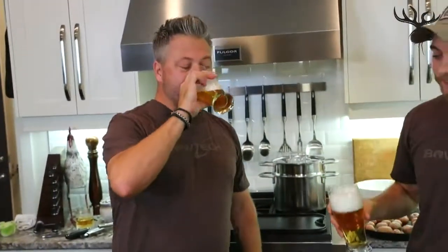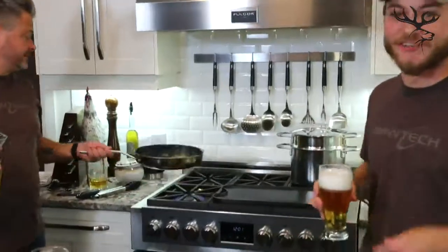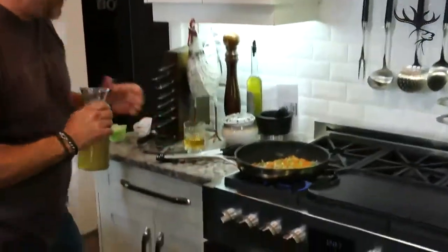So cheers to you. But it's better for it to happen in the glass than in your stomach, because all that's going to do is make it so you won't be able to drink as much beer. And that's never a good thing. It sucks being cameraman when everyone else is cracking a beer.